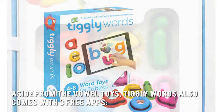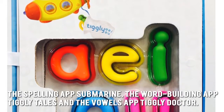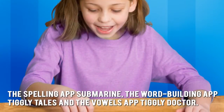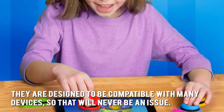Aside from the vowel toys, Tiggly Words also comes with 3 free apps: the spelling app Submarine, the word building app Tiggly Tales, and the Vowels app Tiggly Doctor. They're designed to be compatible with many devices, so that will never be an issue.